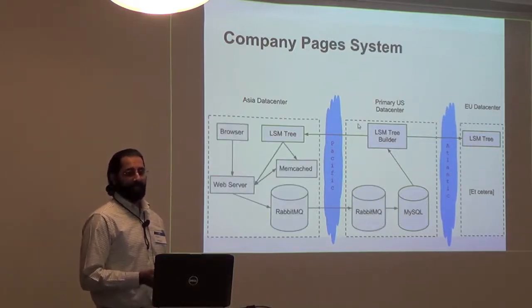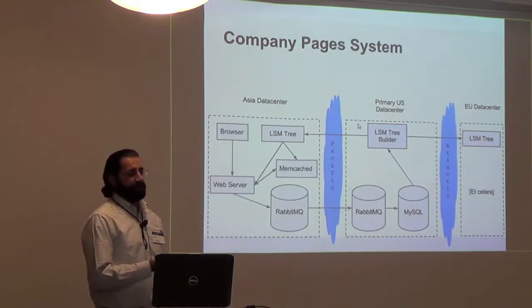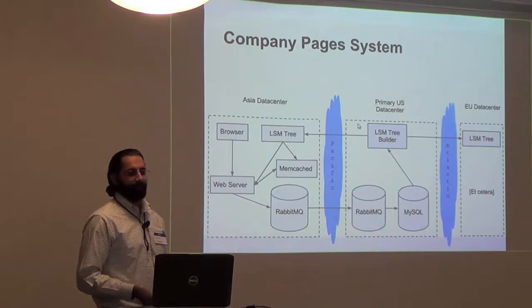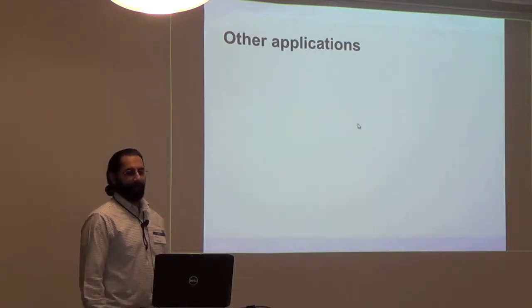Again, had we been using a single data center, we would have simply read and written directly to the database. These long connections across the ocean with their hundreds of milliseconds of latency made that solution impractical.